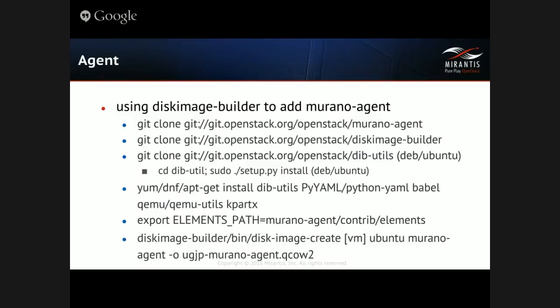So you need to get a whole bunch of pieces, right? So I need to make sure that I have my Murano agent. I need a disk image builder. I need to have my data in Ubuntu. I need to have diskimage-builder utils. So make sure I have all that magic set up and running. So this is, let's get ready to build an image. Okay? Next thing I need to do is what are the packages that I need to download so that disk image builder will run? Again, DNF, apt-get install, and the different pieces that I'm going to need to go and grab and be sure that are in the box where I'm going to create these images.